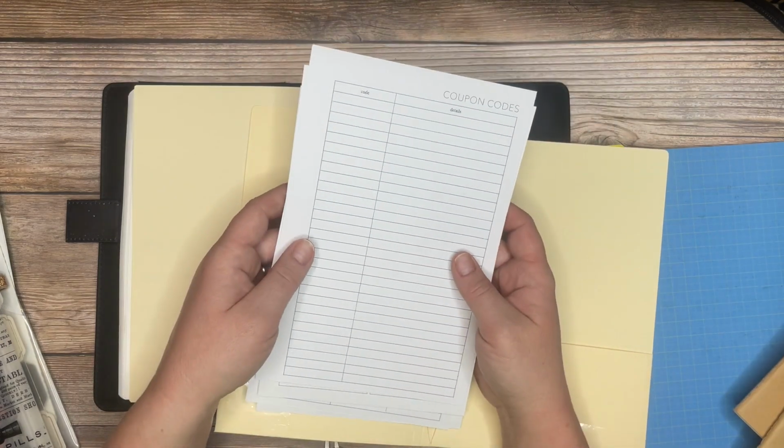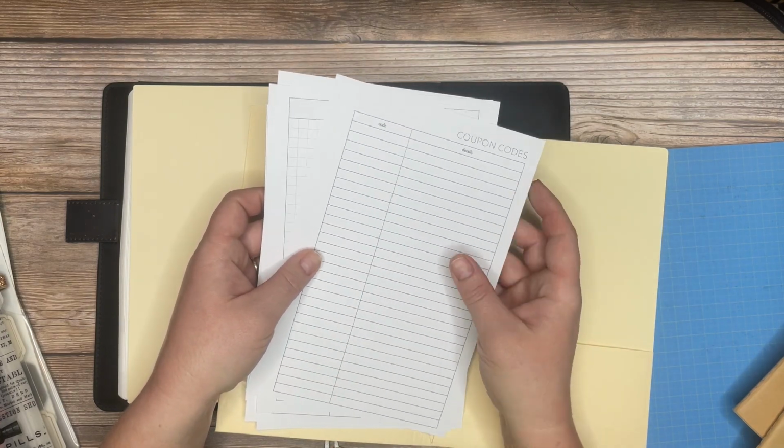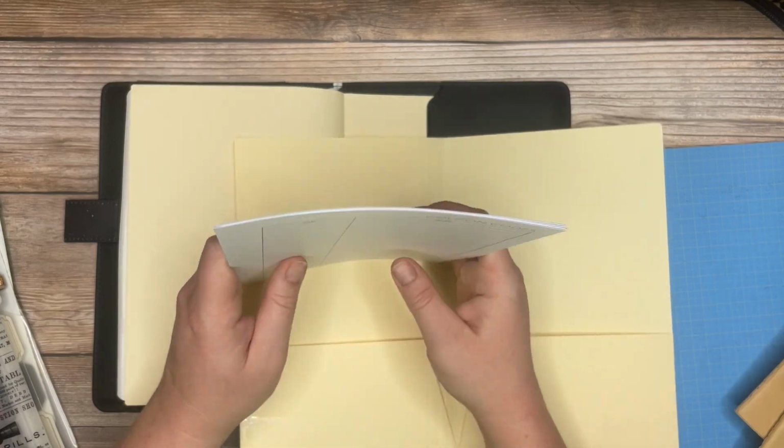And then these are also replaceable. So if I mess it up, or if I fill it up and I need to make a new one, I'll just print off a new one and stick it in this little folder.